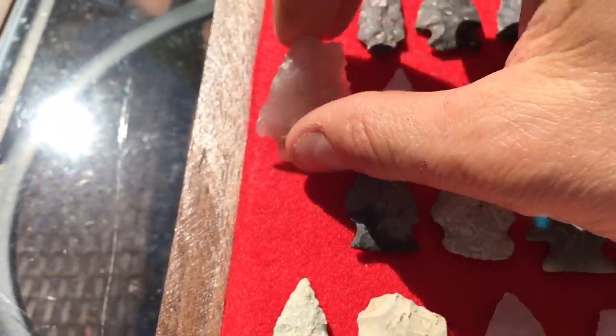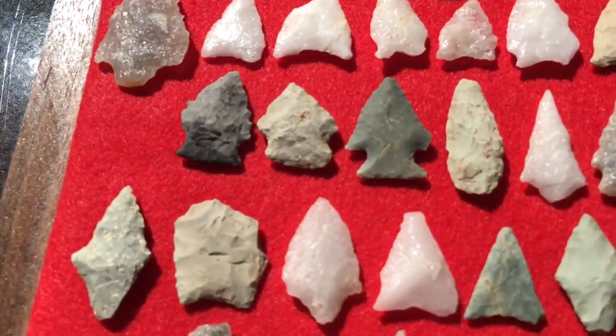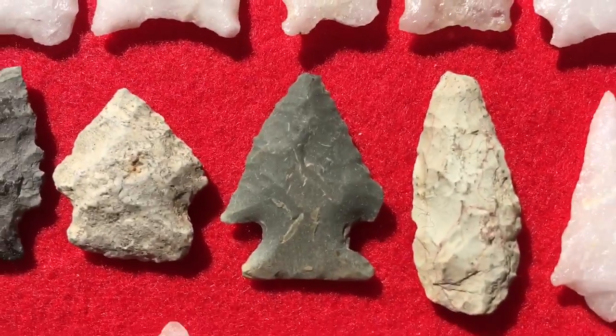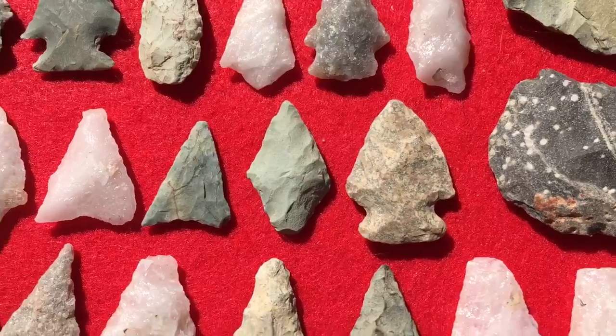This is one that he just sent me this week. It's a shame that it's broke. Still a good one. And I have a lot more that I don't even have in this collection. Look at that. I just don't have the room in the frame. I'll have to get a bigger frame.